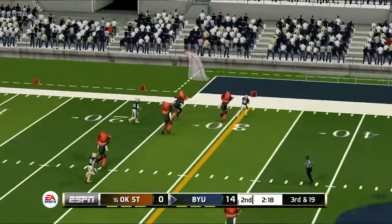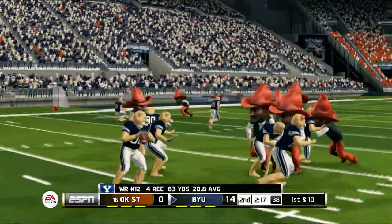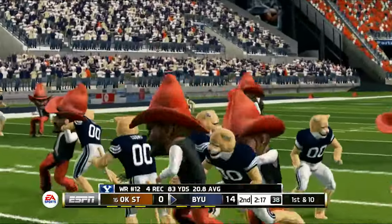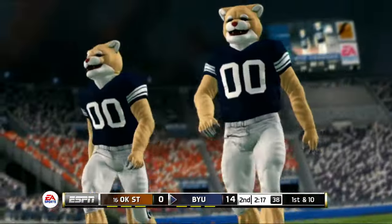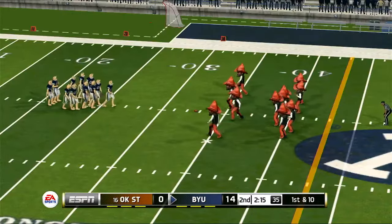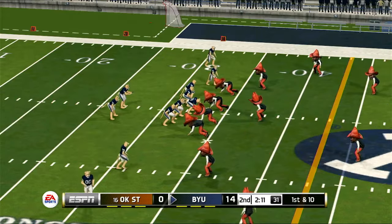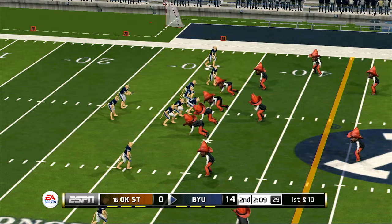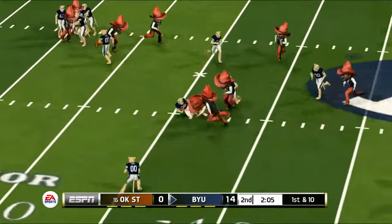Wants to throw outside. Stays in bounds to make a nice catch. From their own 33-yard line. First down. And he's tackled right away.